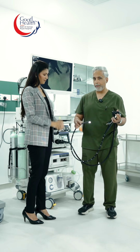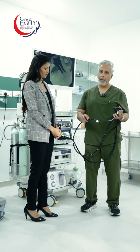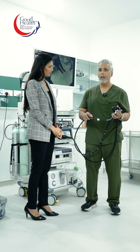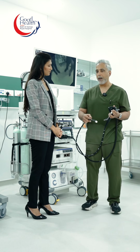It does not involve major surgery. We go through the mouth. We reach a small valve. In the small valve, there's a small opening that allows us to go to the tiny channels. We make a little cut from the inside, and then we usually use our own devices to take the stones out from the bile duct.